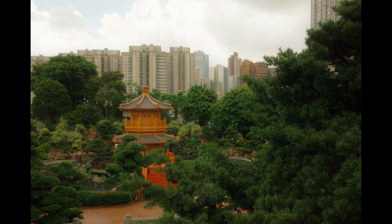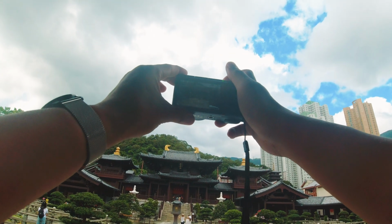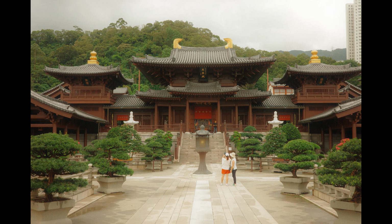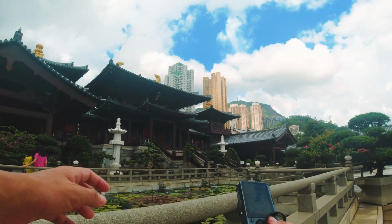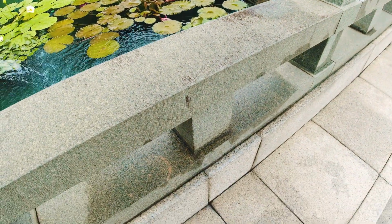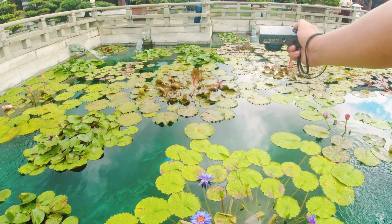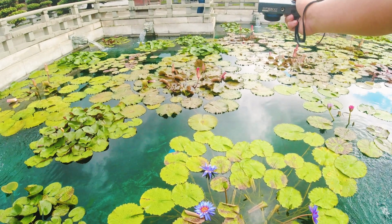Beside the Nan Lian Garden sits the Chi Lin Nunnery, a large Buddhist temple complex that houses halls, shrines, and a lotus garden. And did I mention that it's free to visit? So do check it out whenever you're around Hong Kong. As I mentioned, the highlight of the area will be the feeling of zen and peace, whilst being smack right in the middle of a chaotic city center.